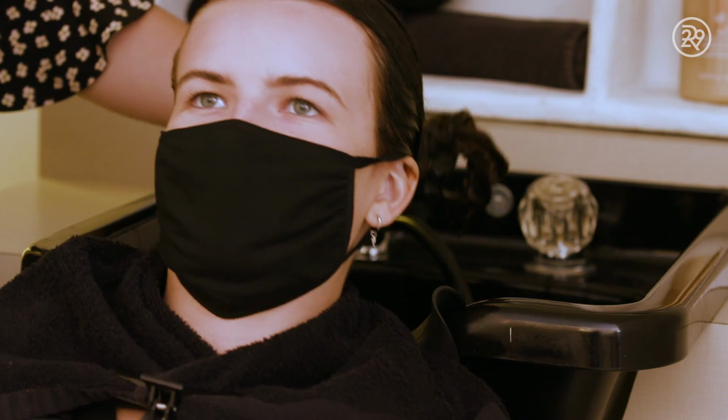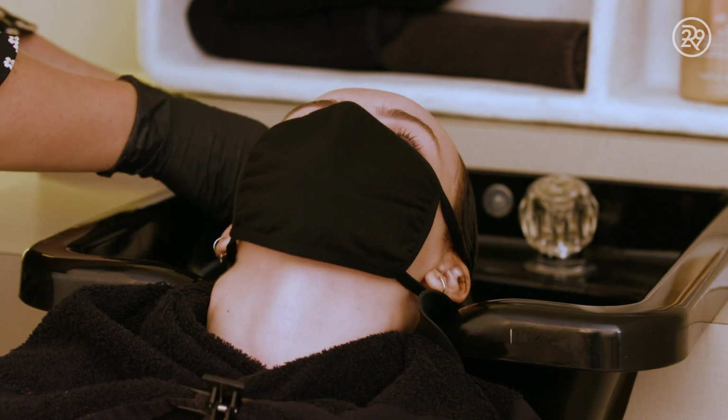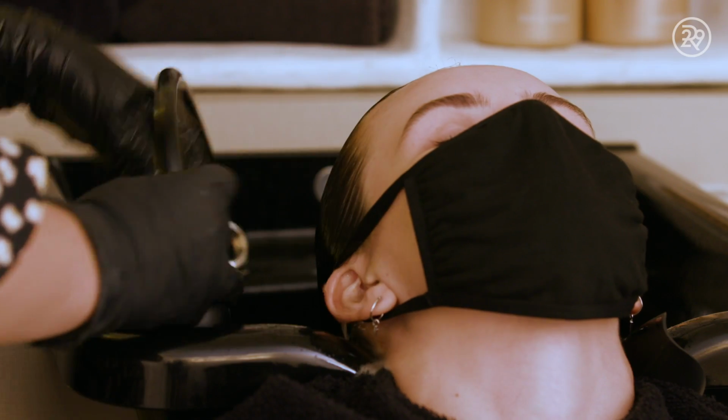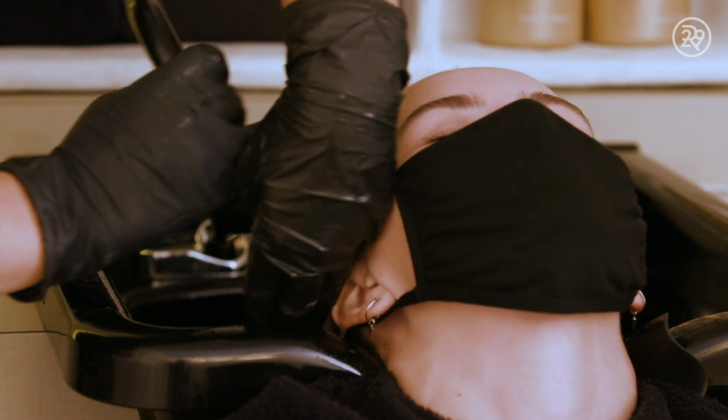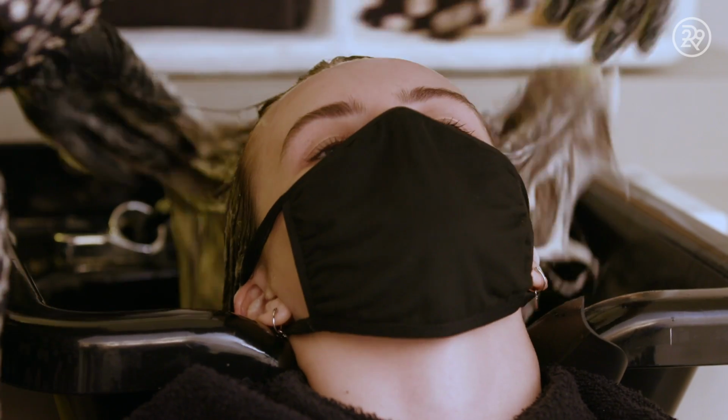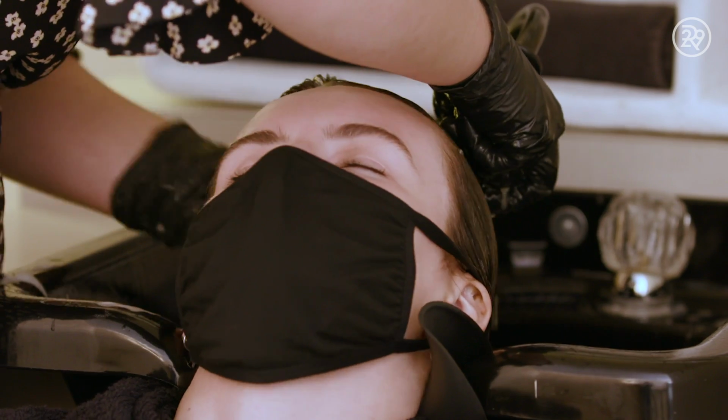Some of the tips and tricks I tell my clients are it's best to get a water filter and to use professional shampoo and professional conditioner, something that would be sold in a salon or a beauty supply. When you're using drugstore, the guarantee just isn't there and you're rolling the dice with something that you paid a lot of money for.